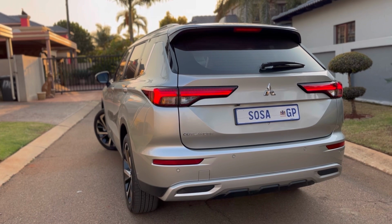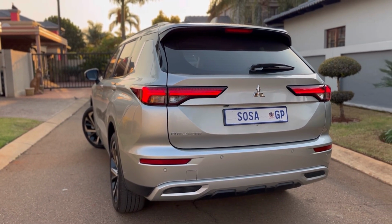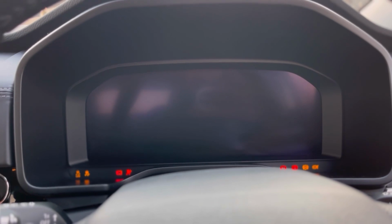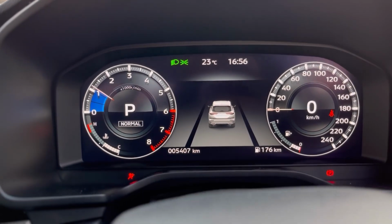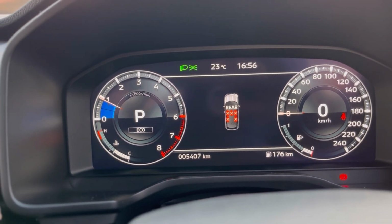The full tank on this car has a 55 liter fuel tank. So a full tank is essentially 1,250, so round it up, let's say 1,300 over a month without insurance. And let's just say you're going to use that one tank that month. Cost of ownership for this vehicle, you're looking at 18,200 rand. What that means, it's up to you guys. If you guys are willing to pay that amount of money, you can pay it. If you're not, you're not.